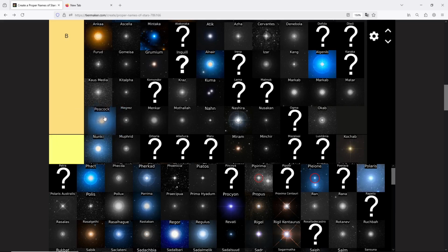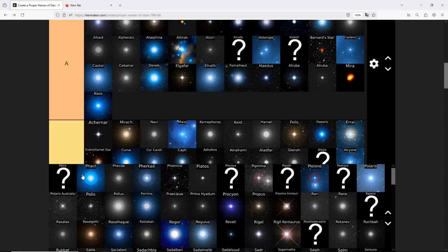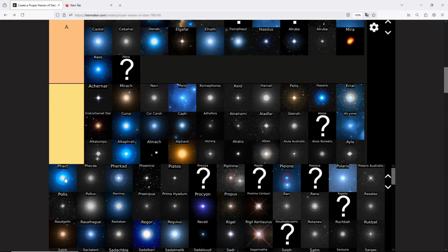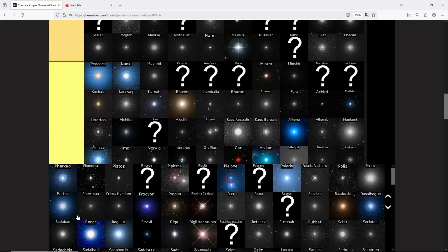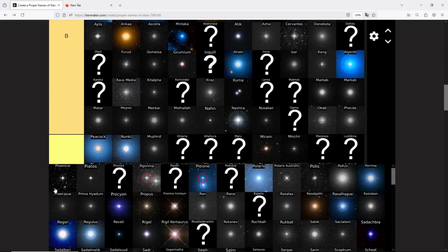Is it really B tier worthy? When I think of it as a star, it kind of sounds like a weird name, so it can go there for now. Petra. I think there. Fact. High B tier. Fecta. Low B tier. Furcad. C tier.